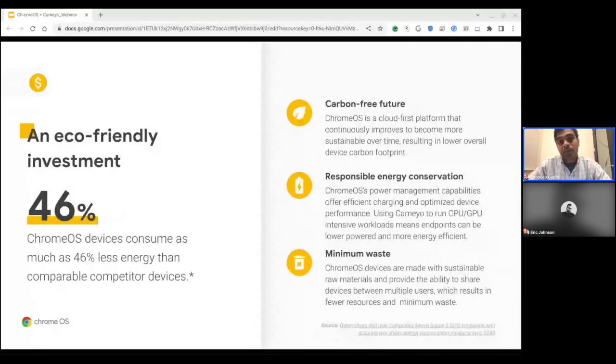Chromebooks use up to 46% less energy, and they ultimately lower your carbon footprint. They're made of sustainable and recycled materials. Google has been a carbon neutral company since 2007, and we reflect that in the products that we make with our ecosystem, with our OEMs. And Google is also matching 100% of our electricity consumption with renewable energy purchases, right? So that's really something we pride ourselves on, just lower energy consumption, minimum waste, etc.